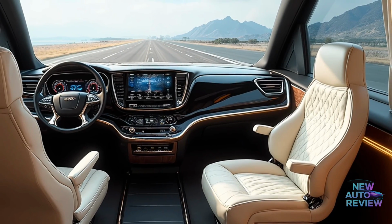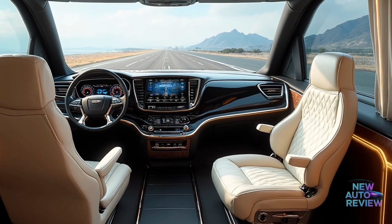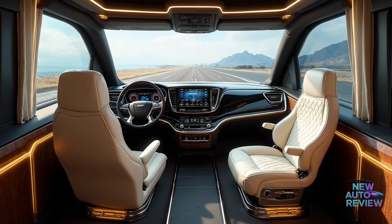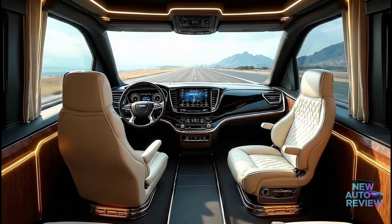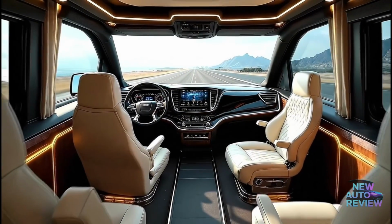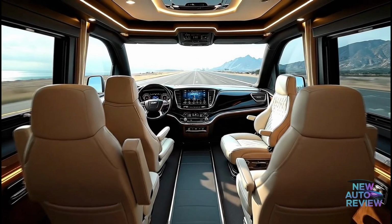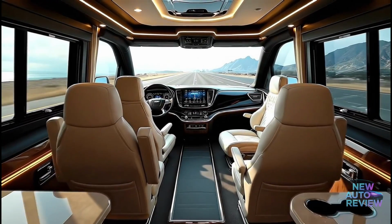It's fully autonomous when you want it to be, handling highways, parking, and even terrain recognition. The suspension system adapts to off-road trails, while laser-guided stabilizers lock the entire vehicle into level mode, no matter the ground beneath it. Security has also been taken to the extreme.